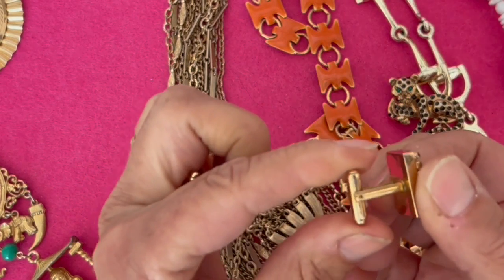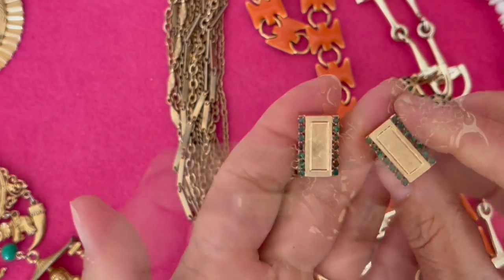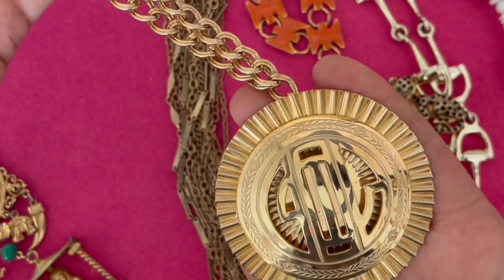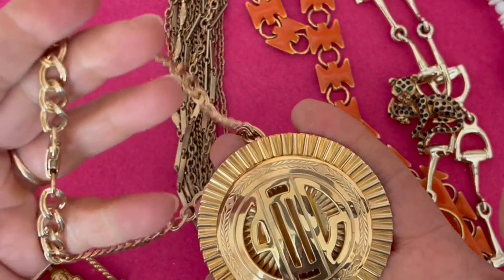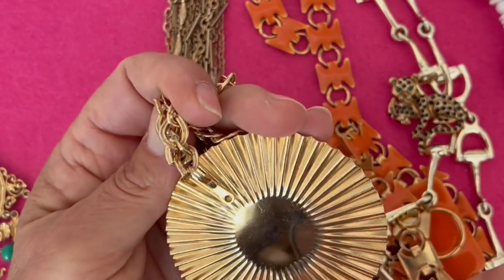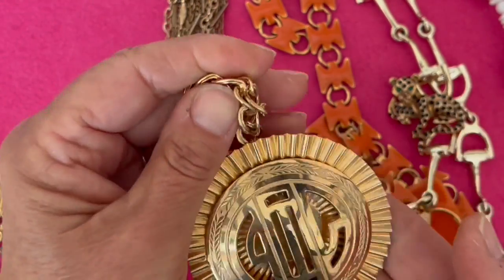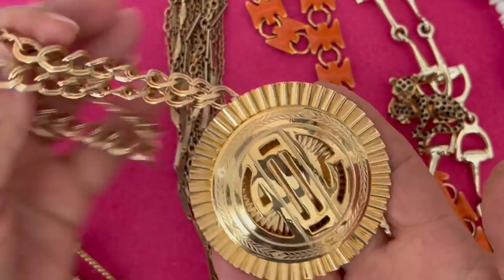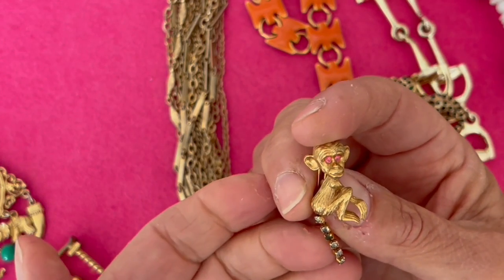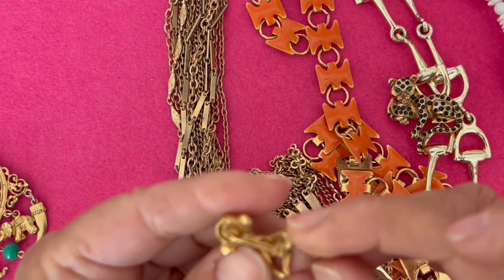This is what they call the bullet clasp on these. These are marked Dante. They look like they could be monogrammed in there. This was just a very statement piece. I think it was $1. I don't believe it's marked at all. No, it's not. Once again, this is a dupe for some higher end pieces of the time period. Got a little figural monkey with the rhinestone tail. Looks like he's missing one rhinestone. He's goofy. Goofy little monkey.